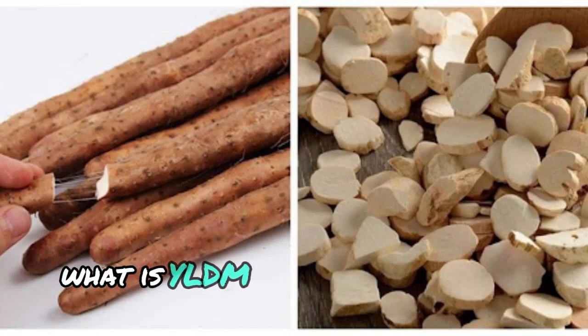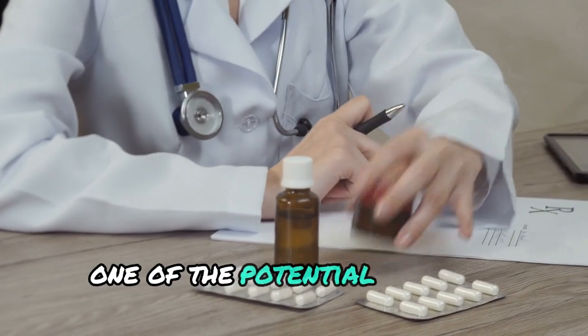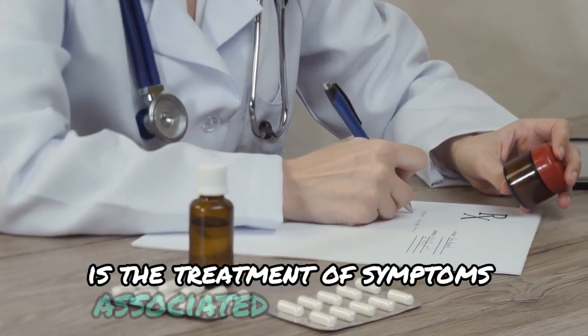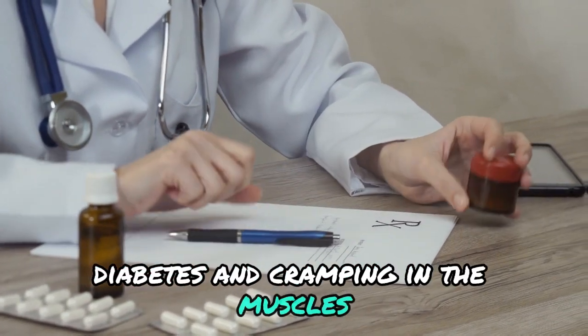What is wild yam and how is it being used today to reverse hormonal imbalance? One of the potential medical applications of wild yam is the treatment of symptoms associated with menopause, as well as rheumatoid arthritis, diabetes, and cramping in the muscles.